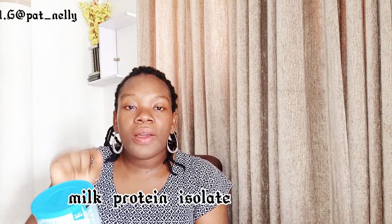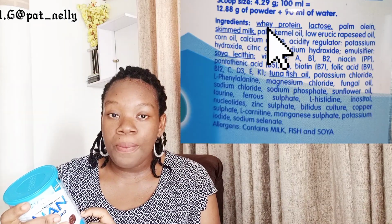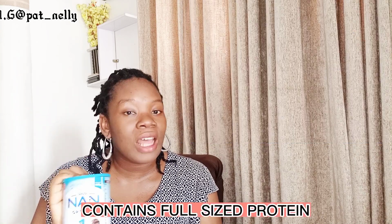If it has milk protein isolate, that means that your formula milk is under full size protein. Mind you, standard full size protein is for babies that are healthy, they don't have digestive issues, and they are not allergic to cow milk. So looking at this NAN milk now, the first ingredient here is whey protein. That means this NAN milk is under full sized protein. That means that this NAN milk is for babies who do not have digestive issues, they don't react to cow milk. It's not for babies that are sensitive to milk, it's just for babies that are non-sensitive.